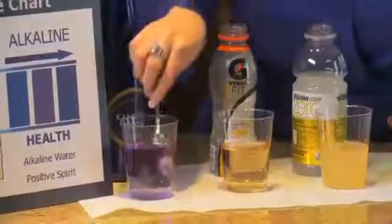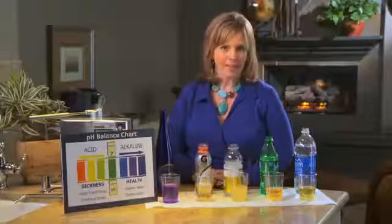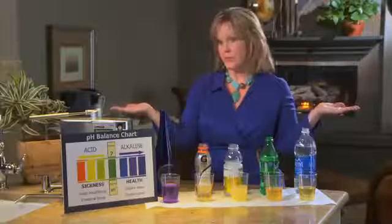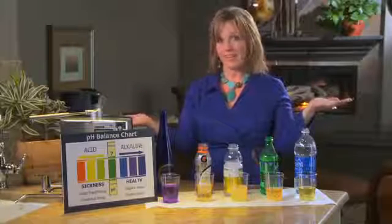Beautiful, royal purple. The way I started to learn about pH was that I found out that foods have a pH value also. Just like this chart, we're supposed to have acid foods and alkaline foods in our diet. But what happens, we get up in the morning and we decide, I'm going to have a great day today. I'm going to have my blueberries. Now, blueberries are a good food, right? My whole grain cereal, my milk.